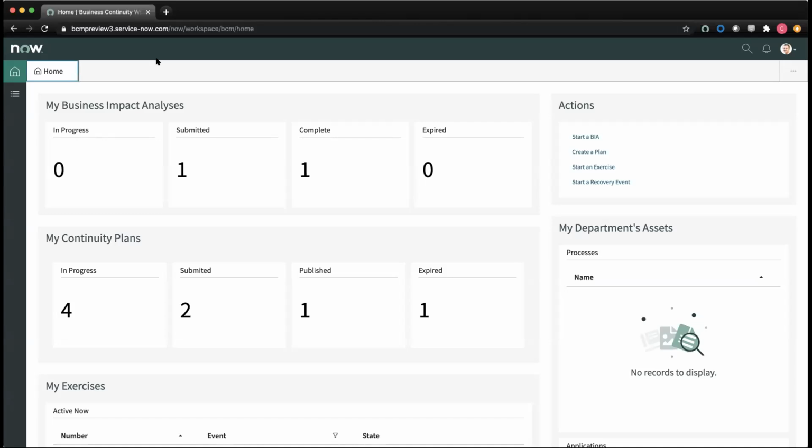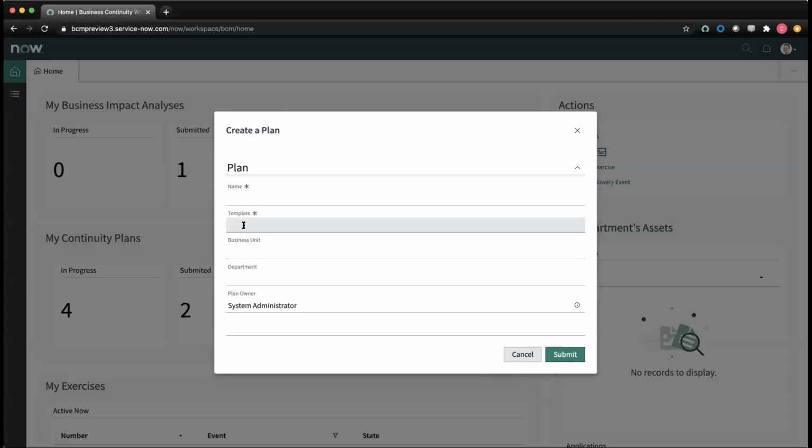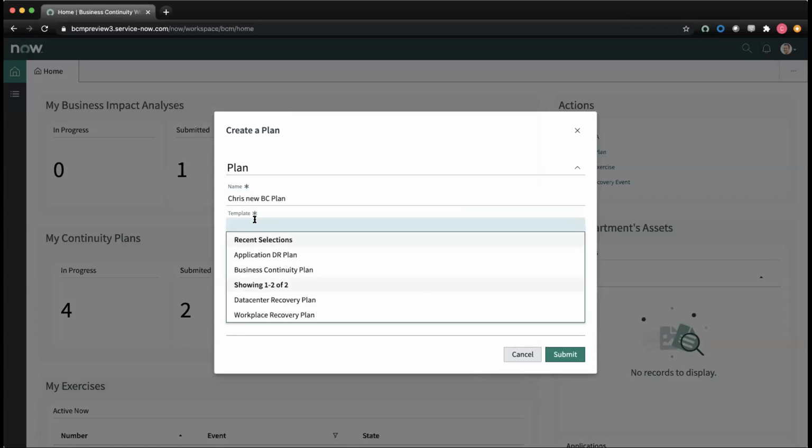For example, for loss of a vendor, we provide a couple of strategies such as insourcing or leveraging an alternate third or fourth party vendor. When it comes to templates, we provide those templates. We also provide plan templates as well. So for example, if I wanted to create a plan here, I could actually go through the process to build out a plan. I'll just say this is Chris's new BC plan. And then I can select from a specific type of template.